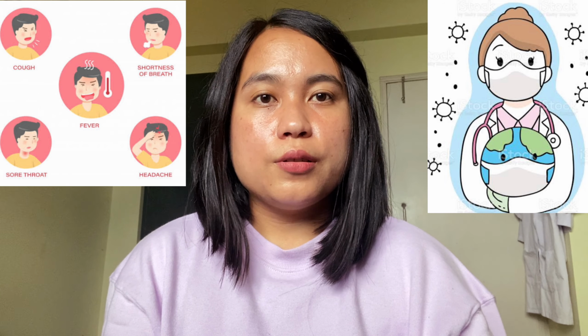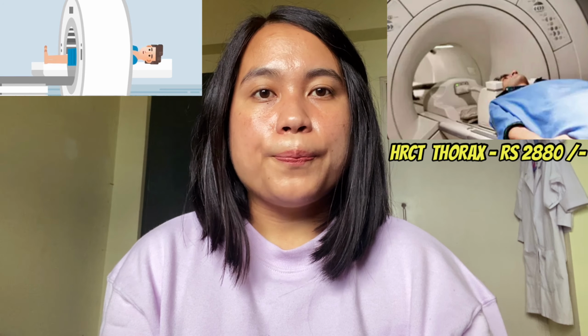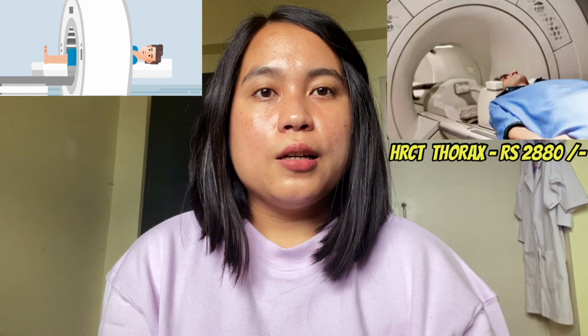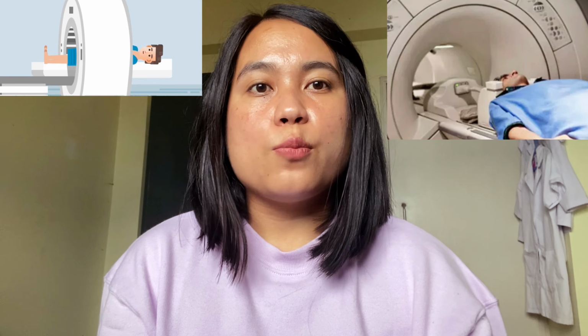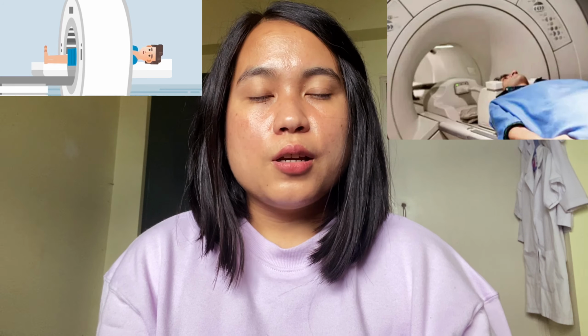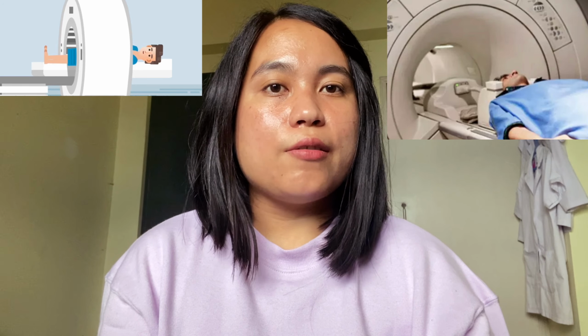In case you are symptomatic and both your RAT and RT-PCR turn out to be negative, then you should consult with your COVID doctor or your consulting physician and then go for HRCT thorax. HRCT thorax should be done when both these tests are negative and you still have the symptoms on the 5th day of your infection. HRCT thorax is not very safe as your body is getting exposed to radiation. So after consulting your physician only, you should go for HRCT thorax, that is a high resolution CT scan of the chest. You can also go to the state government hospital for RT-PCR testing or rapid antigen testing.